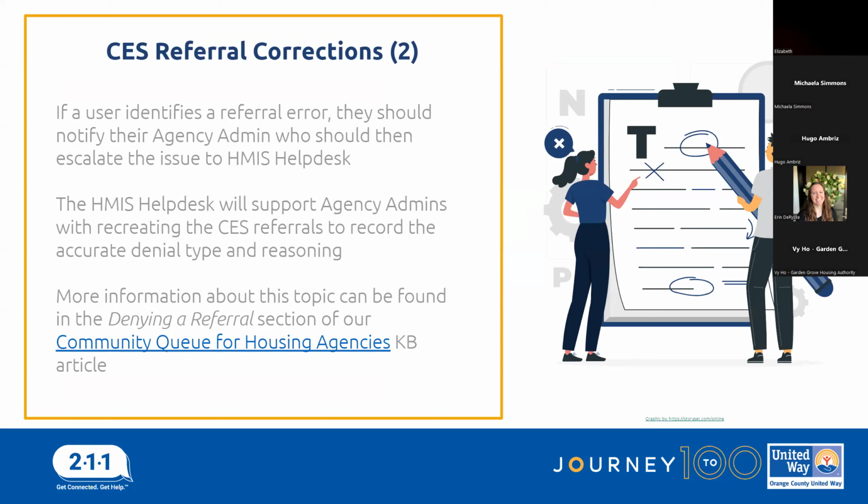If a user identifies a referral error, they should notify their agency administrator, who should then escalate the issue to the HMIS help desk. The HMIS help desk will support agency administrators with recreating the CES referrals to record the accurate denial type and reasoning. More information about this topic can be found in the Denying a Referral section of our Community Queue for Housing Agencies Knowledge Base article.